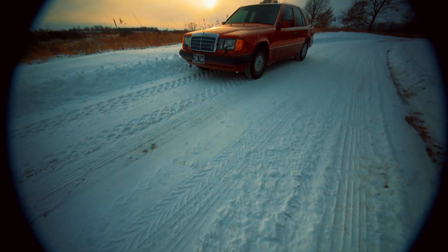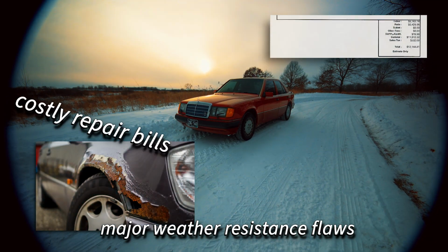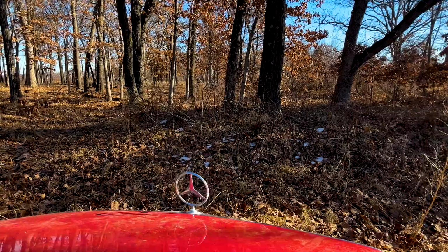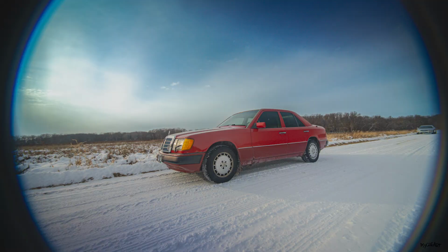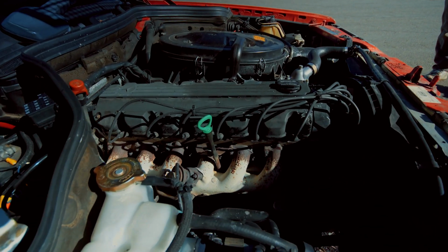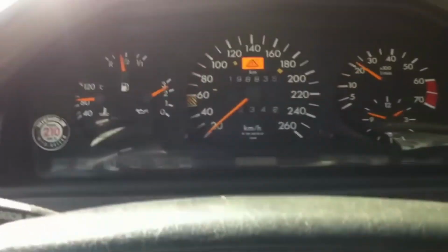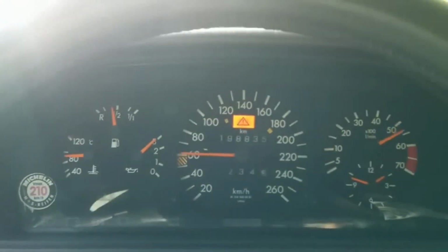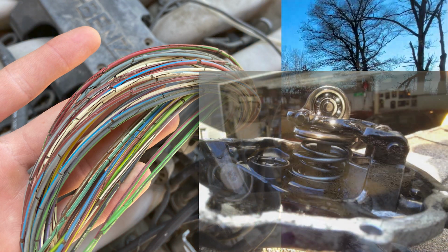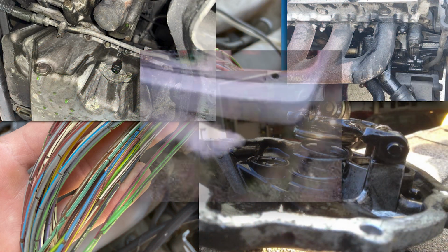The W124 comes with some major weather resistance flaws, costly repair bills, meager dreams of reliability, difficulty finding quality parts, a modest appearance, and modest engine options ranging from 71 to 370 horsepower. A wiring harness that is guaranteed to biodegrade. Vacuum pump problems. When you buy one, be ready for oil leaks, coolant leaks, and white stuff inside the engine.